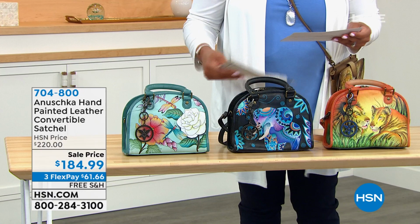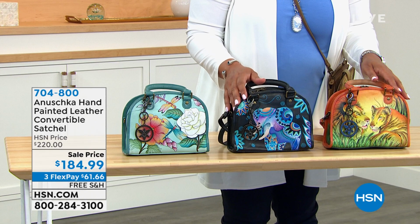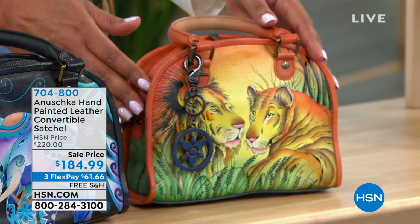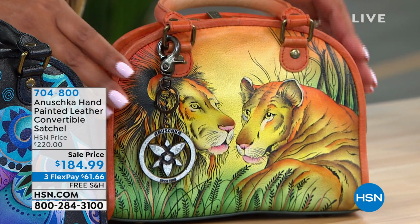This is the hand-painted leather convertible satchel. We have this beautiful, beautiful, look at the lion and the lioness. So this one is called Lion in Love. Oh, look at that. I love animal love. I just watch animal shows all the time. Are they not just the most beautiful couple?